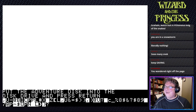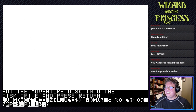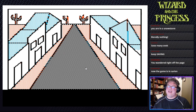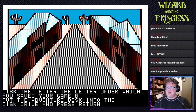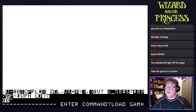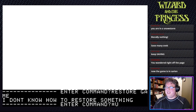Oh, Roberta Williams. Let me try to get clever with this. Let's change some emulator settings. Let's reboot. See what happens. Again, ignore the note. I don't know how that thing about cracking the game got in there. Restore game. Okay, that didn't work. Load game. Oh wait, restore game. I don't know how to restore something. Let's restart our computer.